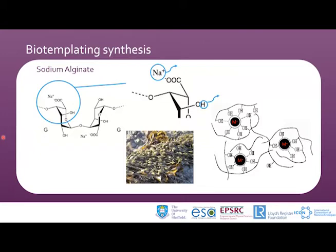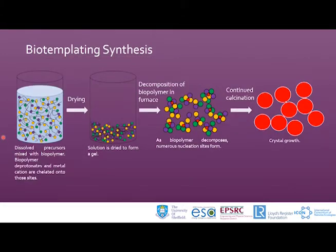And at these negatively charged chelation sites, the cations from the precursors are able to bind to the biopolymer. Then you dry the solution, and what you have is a hard gel. And the biopolymer essentially traps all these cations in a homogeneous mixture at the atomic level.